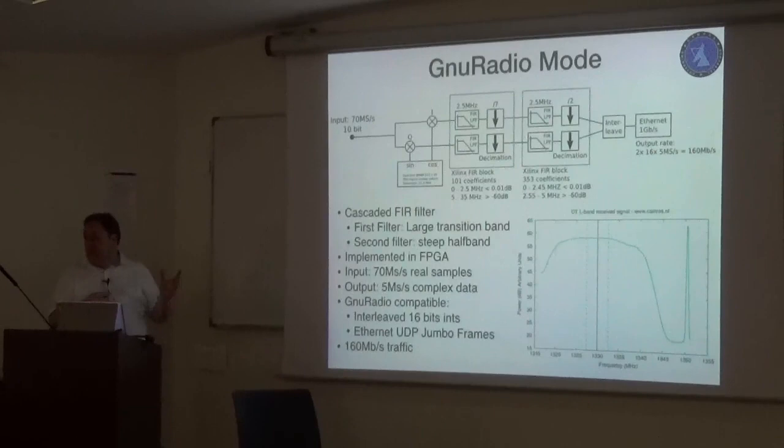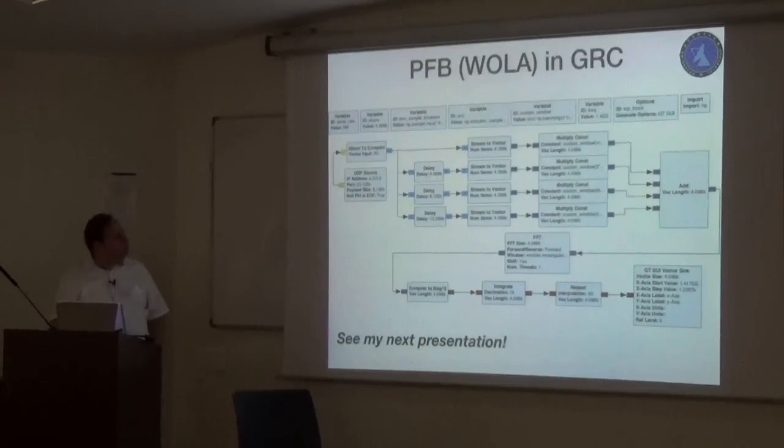I can simply put this into a flowchart. One of those flowcharts is over here, and I will not go into detail about this one because it is part of the presentation that I'm allowed to do later today. But you see here, UDP source, this port, you get packets of 8,192 bytes, which are just samples. You go interleaved shorts to complex, and you can do your standard GNU Radio flowchart stuff.